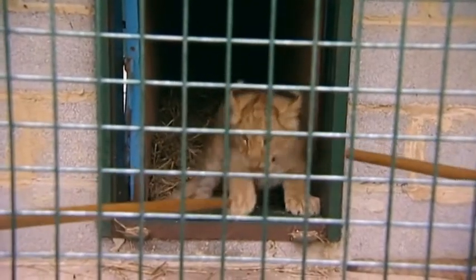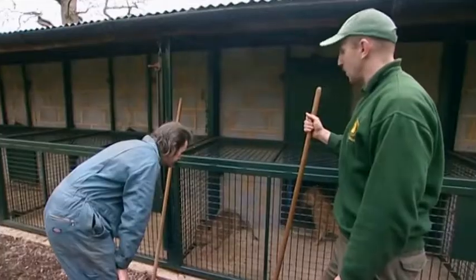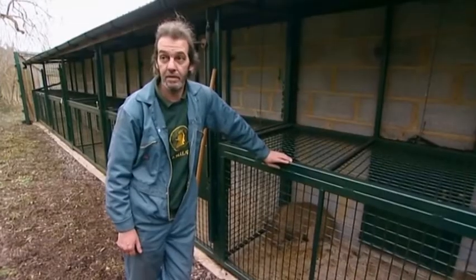Good girl. We want your sister in there. Yeah. Just Stumpy now wants to play with a stick. Well, one cub's been in, backwards. It's going to take time. We could be here all day at this rate.